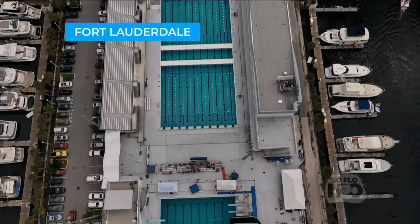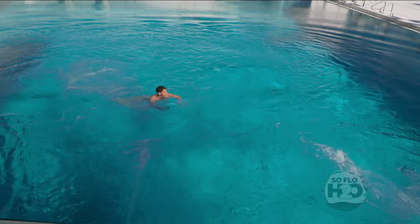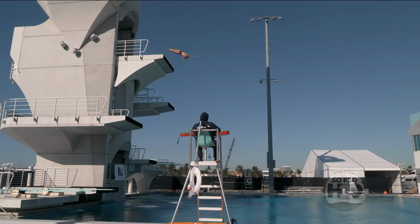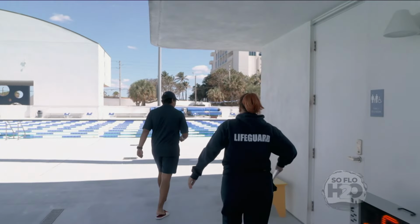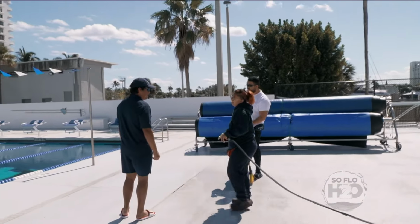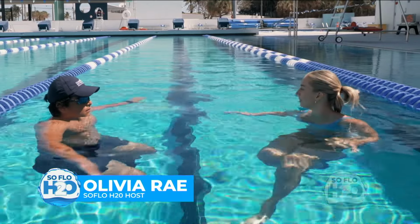Lauderdale Aquatic Center is huge, with over 45 million gallons of water just waiting for swimmers. But someone has to make sure all the swimmers are safe. Rialto Heller is the guy that makes sure the facility and the crew are ready for all of the swimmers that use it. Rialto, we are in one of y'all's kind of mini lap pools in here.